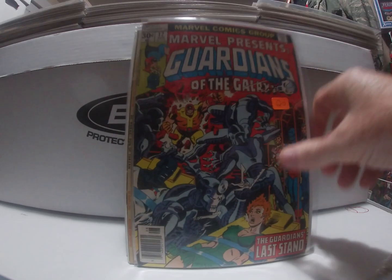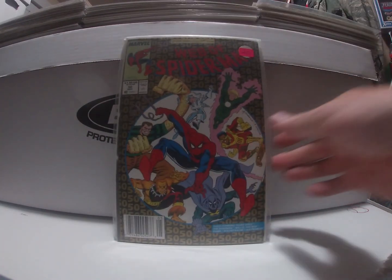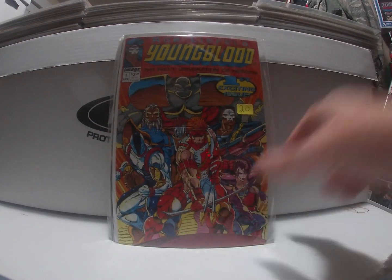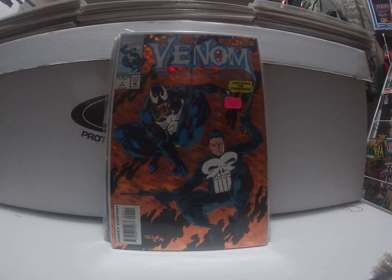Crossover there. Guardians of the Galaxy #12. Web of Spider-Man 50 in a newsstand. Dope. One of my faves. Not a lot of monetary value, but a lot of sentimental. The old Rob Liefeld Youngblood #1. Some 90s goodness. Looks like a reflective Pog. Venom. What is that? Funeral something. I can't read it. #1.